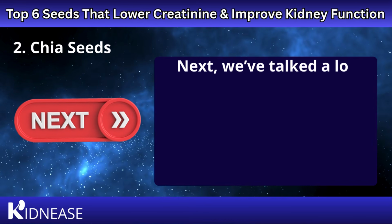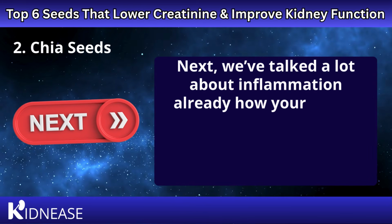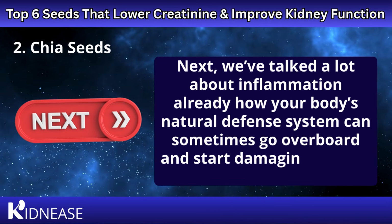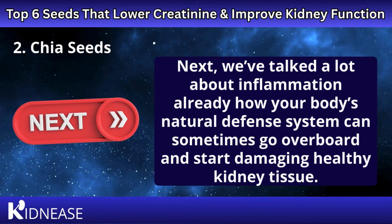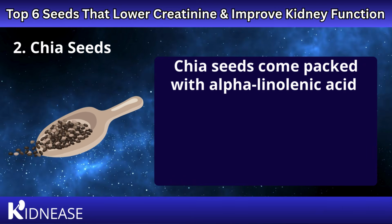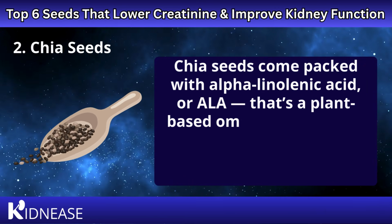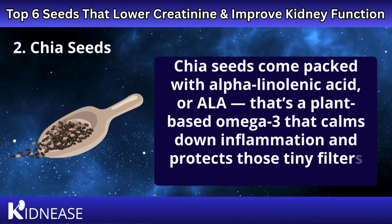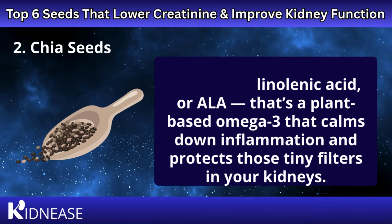Next, we've talked a lot about inflammation already, how your body's natural defense system can sometimes go overboard and start damaging healthy kidney tissue. Chia seeds come packed with alpha-linolenic acid, or ALA, that's a plant-based omega-3 that calms down inflammation and protects those tiny filters in your kidneys.